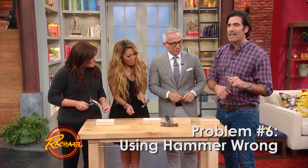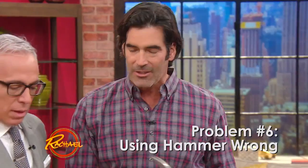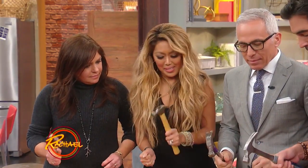Very cool. So you want to make sure that you choke up on the hammer, because some hammers are heavier in the back than others. That way, it's just like baseball, right? So you just choke up on it, and you get a lot more coordination with it.